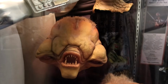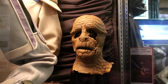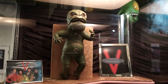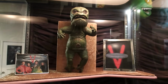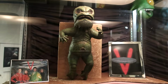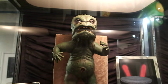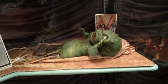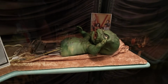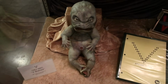Oh, look at this guy with his teeth, and this guy kind of looks like a sad thing from Fantastic Four. Here's some little monster babies from the 1980s show V, aired on NBC. This is another one I've never seen, but I love the little monster design there. You can see another little monster baby. He's got some animatronics coming out of his bottom part. He's like a little monster puppet there. Yeah, I love these evil little babies.